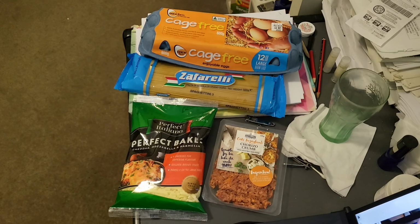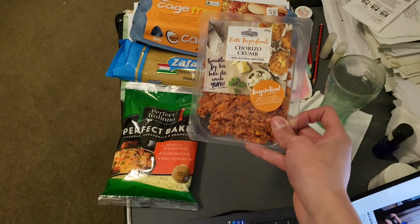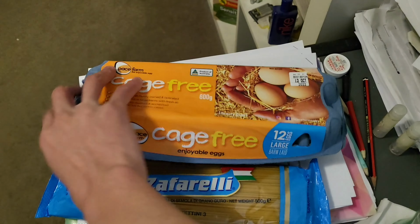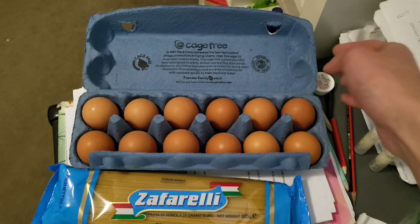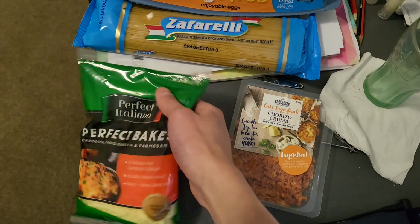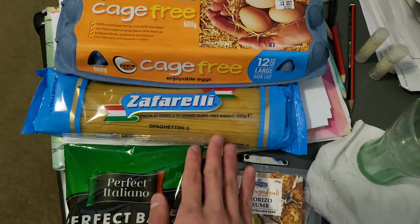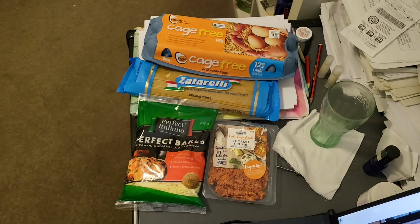For dinner, my 41st trial and error. So again, the chorizo crumb, in terms of one portion, for me, I'm going to use a quarter of them. The egg, there are 12 Pace Farm cage-free eggs, a dozen. I'm going to use a third, which is like 4. For the cheese, the Perfect Italiano Perfect Bake, cheddar, mozzarella, parmesan, I'm going to use a third of them as well. Then for the spaghetti, it's the Saffarelli spaghettini number 3. Here I'm going to use a quarter of them. So let's see how I make this chorizo carbonara.